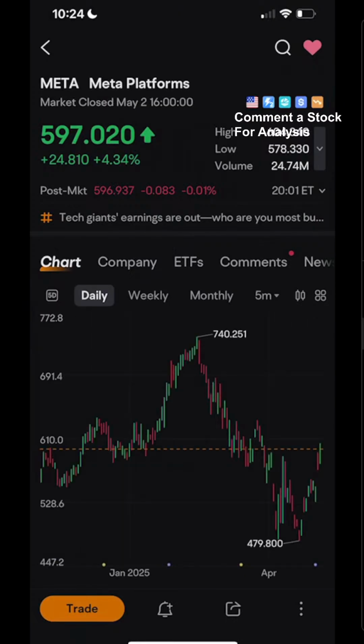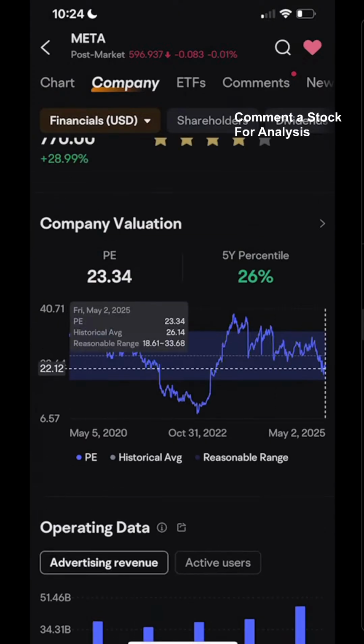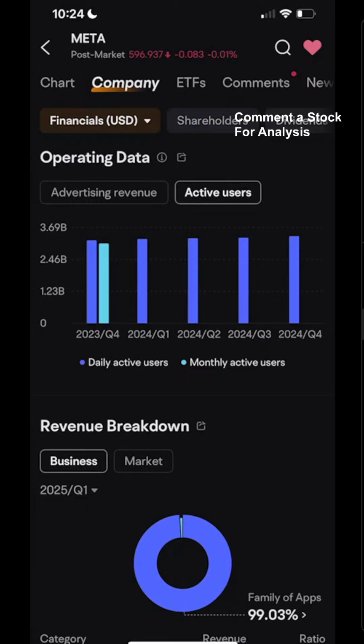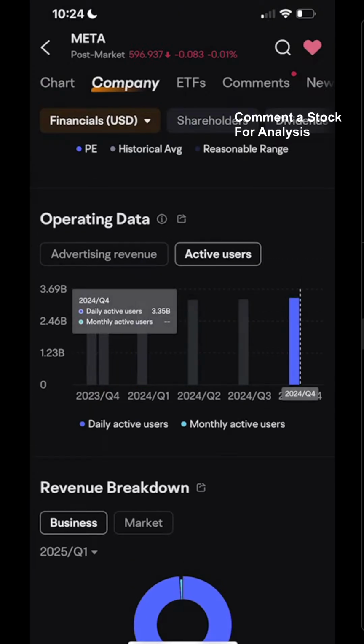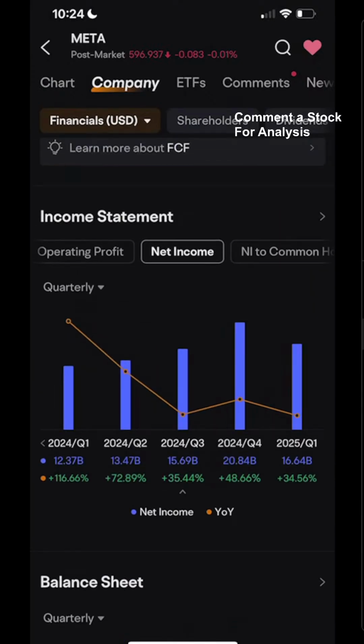Here's Meta Platforms. Here's what's so crazy about this company. It's the super cheap valuation. Meta is trading at 23 times net income. And look at their active users. Meta has 3.35 billion daily active users. So half the world is on their app at least one time a day. The net income's ridiculous. They just made 16 billion of net income, up 35% year over year.